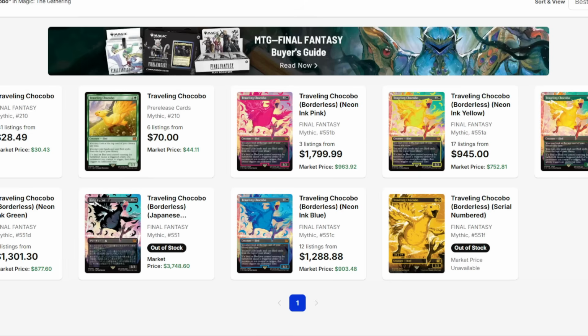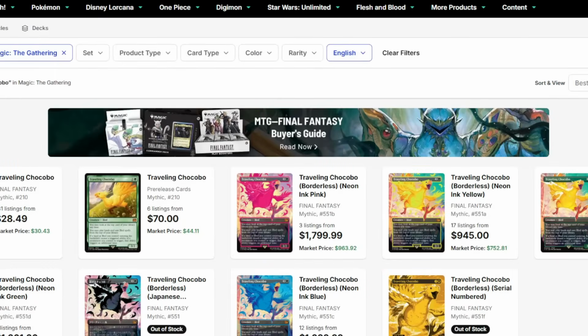I mean, some like Bahamut and Cloud, those are just spiking, and it sucks because there's no cheap versions. But if you want to play a Chocobo, it's like $30. You don't have to worry about spending $1,300. But these surge foils, people who are diehard collectors and who really want this stuff are going to be putting their money into it. I just didn't think it was going to go to the level it's gone, which is just crazy to me. It truly is crazy.